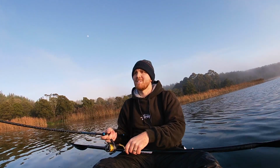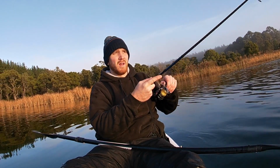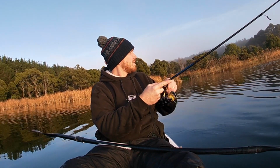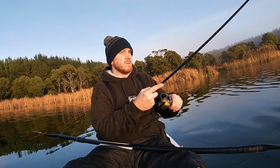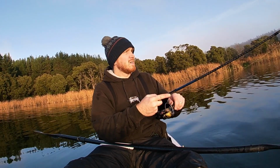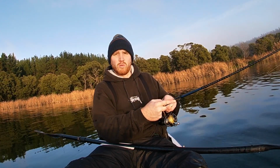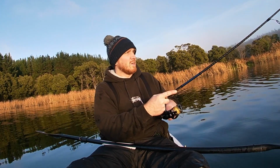Chase Baits doing the damage. Absolute beauty. Just doing very, very light little taps, just to try and get it to bounce off the bottom of them weeds, because what these big redfin will be doing, they'll be sitting right in amongst all them weeds, waiting for something to swim past and come out and strike. They're a really aggressive fish. So if you get something in front of their noses, they're gonna bite.